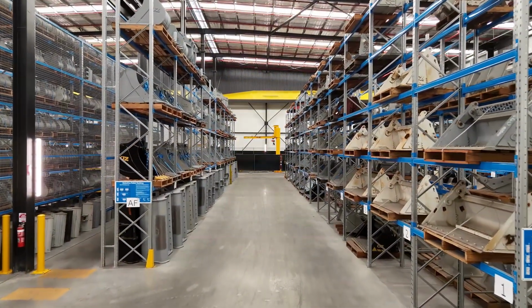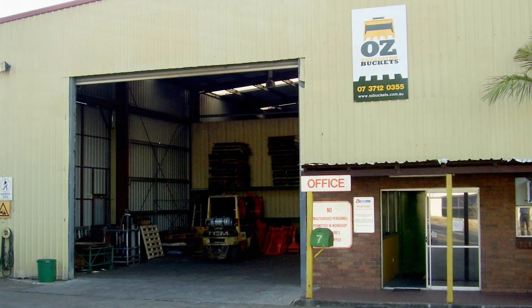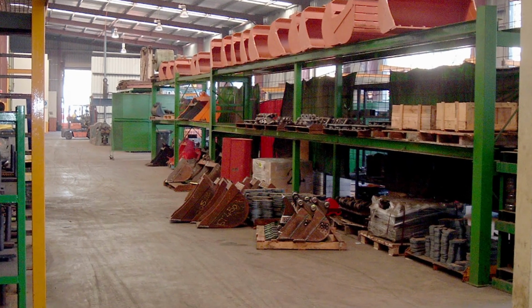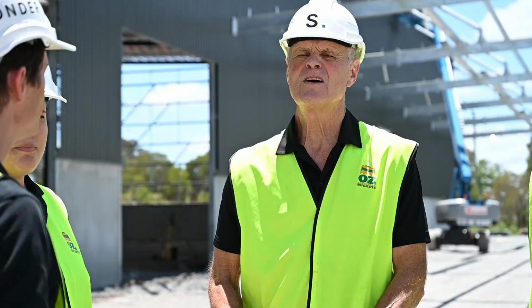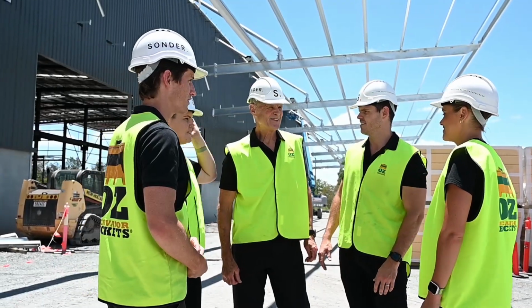Oz Excavator Buckets was established in 1998, operating from a facility in Hemet, close to the port of Brisbane. In 2005, they relocated to Sumner Park, to a bigger facility. In 2006, myself with my partner acquired the business from the previous owners and ran it together up to 2016, when I bought my partner's shares, and since then the company has been in the ownership of the Tron family.